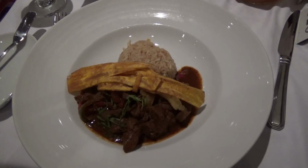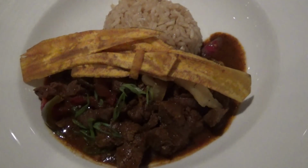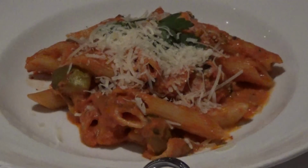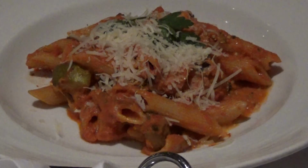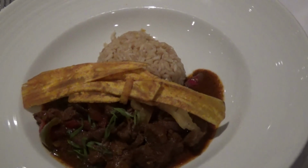Time for the main course. I got the Caribbean pepper steak, which smells absolutely amazing. How will it taste? I'm not sure. Molly, you got the vegetarian penne or vegan penne, something like that? Yeah, it's a penne with zucchini, and I can't remember what else. Alrighty, well, I'm gonna say I probably like mine better, but the dishes look very pretty. The presentation's great.